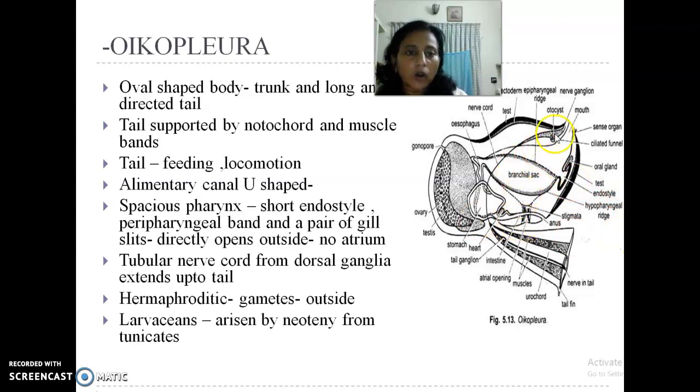And there is a tubular nerve cord. Here there is a nerve ganglion on the anterior end of the body. This ganglion is continuous to the tail; it extends up to the tail as the tubular nerve cord. Sorry, not the notochord, it's the nerve cord. So the dorsal ganglia extend till the tail as a nerve cord. These forms are hermaphroditic, and gametes are released to the outside.